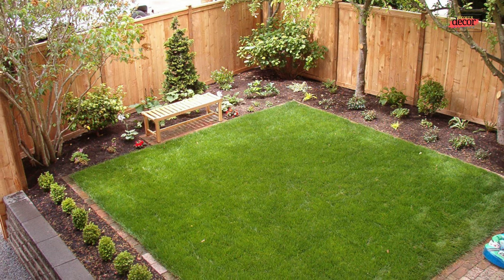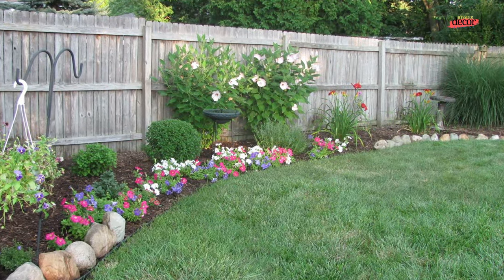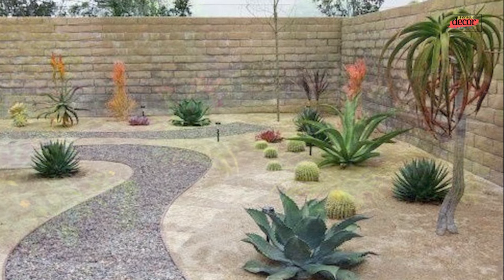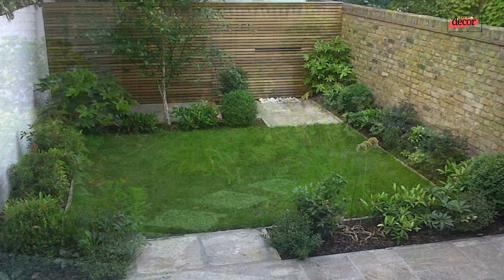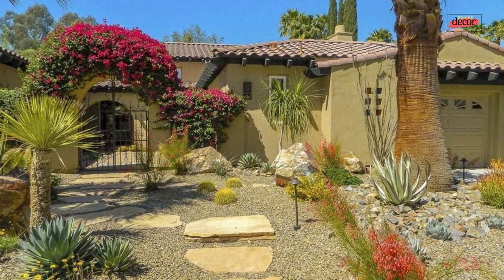Sixth, create a habitat for wildlife. Attract butterflies, birds, and beneficial insects by incorporating native plants and water features. Seventh, reduce noise pollution. Strategically placed trees and shrubs can help buffer noise from the outside world. Eighth, improve drainage. Proper landscaping can help prevent drainage issues and create a healthier environment for your plants.